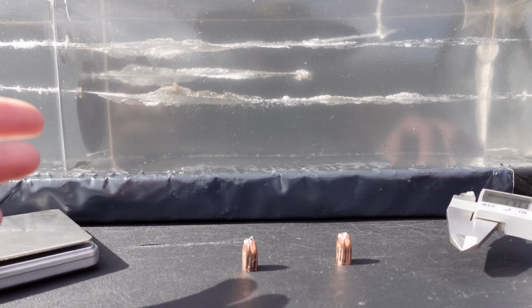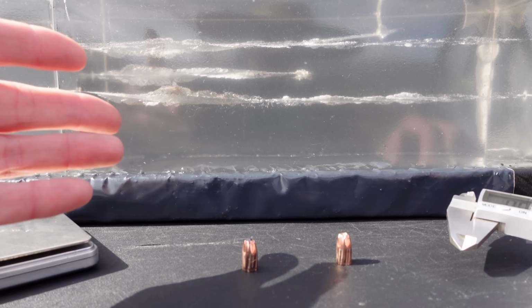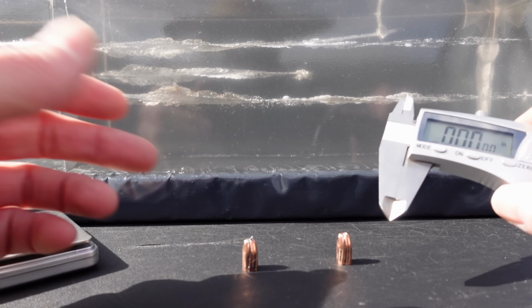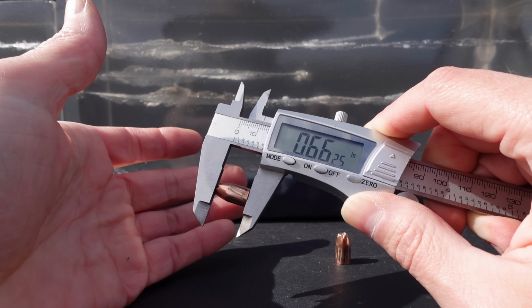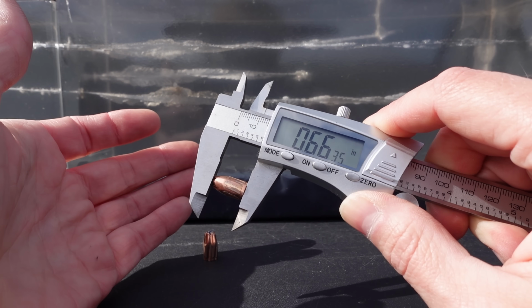I mean, you can at least see what their 147s will do, but I don't know if these were supposed to be plus P 147s or standard. So I don't know what to even tell you on that. But as far as sizes on these things, we'll measure the base and the length. We got 352 there with a length of 662, 355 here with a length of 663.